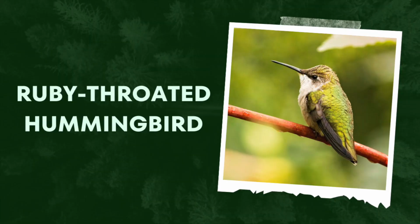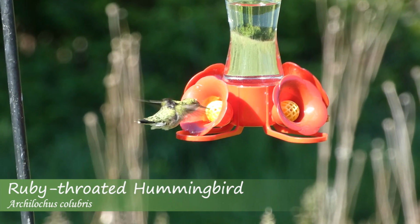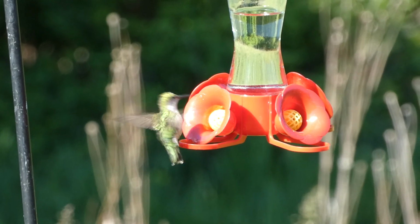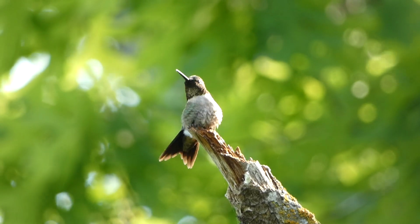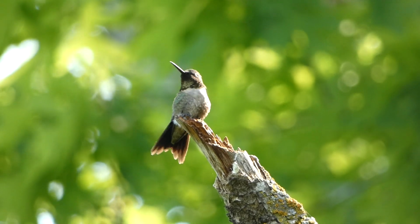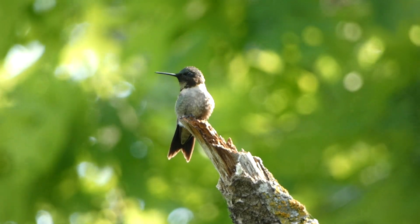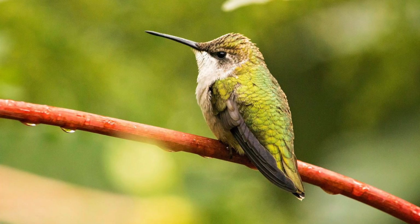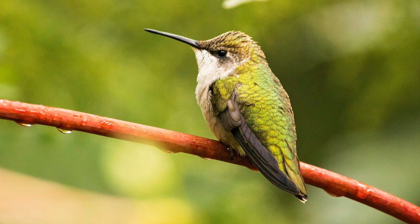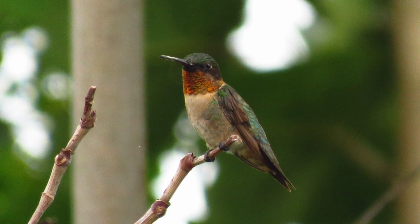Ruby-throated hummingbird. The second bird on our list is one of the smallest and most energetic birds in the United States, the ruby-throated hummingbird. Ruby-throated hummingbirds look different depending on the lighting. Sometimes they can appear dark olive in color, but when the sun hits them, they shine with a bright emerald green on the back, wings, head, and tail. Female ruby-throated hummingbirds have a white throat and underside, while males have a bright shining red throat.